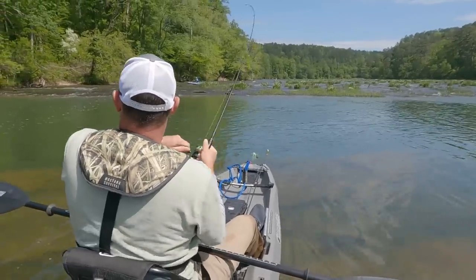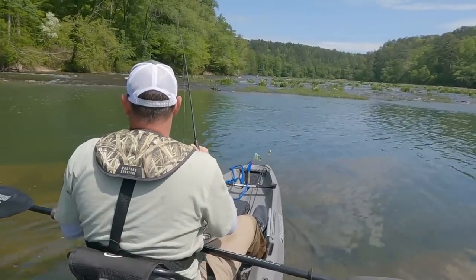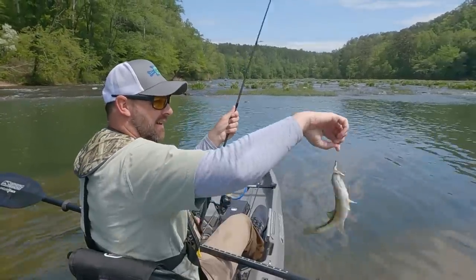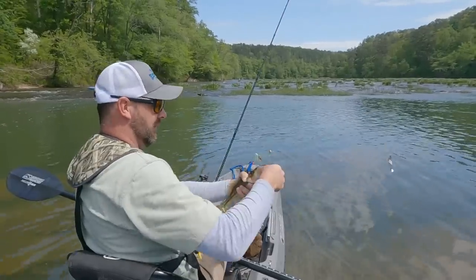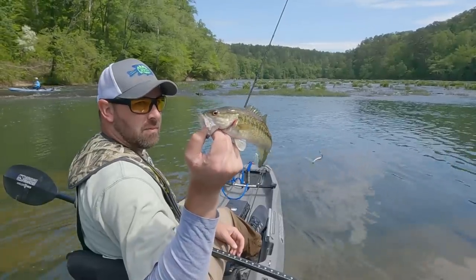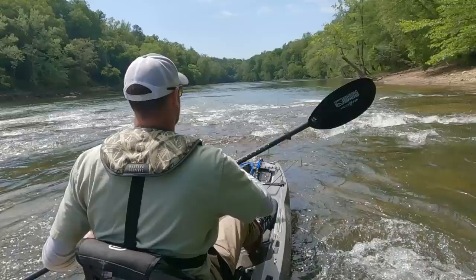They're in that current over there. Oh, well, he's hitting that current. So they're starting to get more in the current. It's getting late, getting close to afternoon, but I'm hoping to get some good ones. There's a little Alabama bass there. Let's see what else we can get.